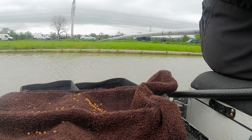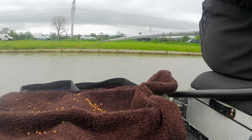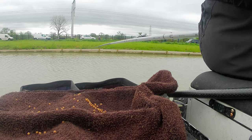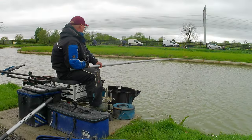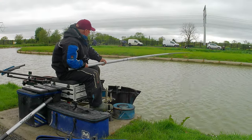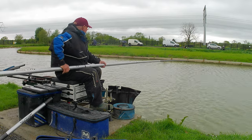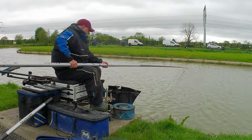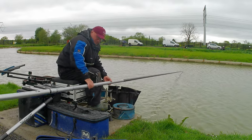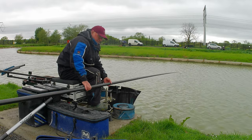Using quite a light rig. I am thinking already about making it a heavier rig. So I do like a little light strung out rig here, so I'm sticking with it for now. Could be worse though, could be raining. It was raining when we were setting up, but it does seem to have eased off. So that's always good.